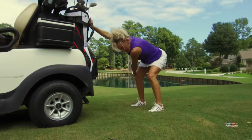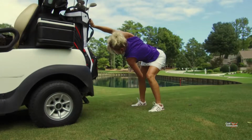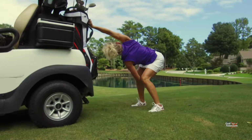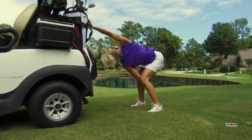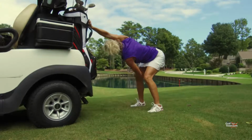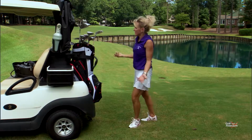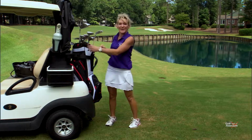Grab the other one. Use leverage, pull, and see if you can get that rotation right there. Keep your knees a little bit bent. That's going to protect your back and your spine. You're going to look up and see how far you can turn your head. And then you're going to come back to even. Whew. I feel loose already. I'm ready to hit it on the green now.